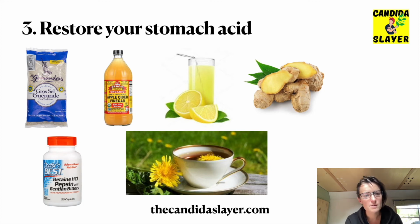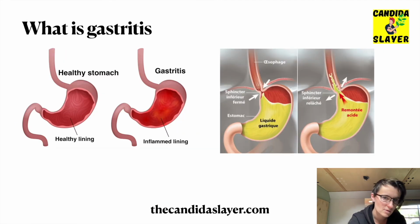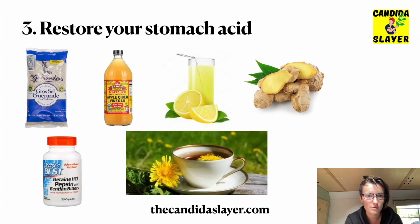You can also take betaine HCl with pepsin, like this one on the bottom left, which is good, with gentian bitters. This can really help you. Again, it will acidify your stomach, but these things we are saying now, like the apple cider vinegar, the ginger, the lemon juice, and the betaine HCl, can actually worsen your symptoms if you have the gastritis on the left. This is why you really need to know what type of gastritis you have. Is it the one on the left or the one on the right? This slide, number 3, is for the gastritis on the right.